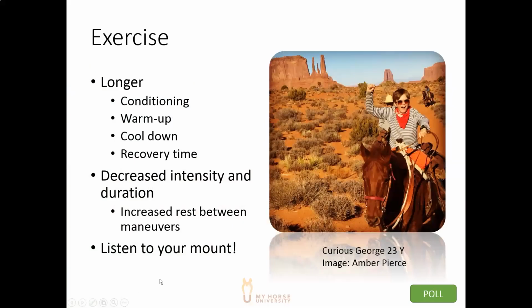So exercise would be another aspect of managing the older horse. In general, we just want to be cognizant that if we don't ride these older horses through the winter, when we go to bring them back up and put them in a conditioning program, that conditioning program is going to take longer than it did to get them legged up for work, say, when the horse was 10 years old. So we want to give them plenty of time for a conditioning program.